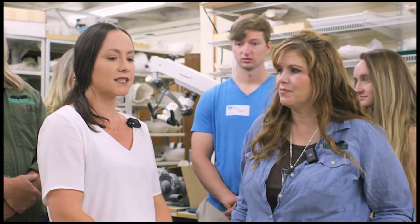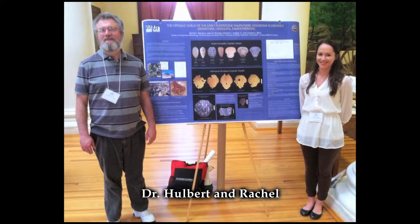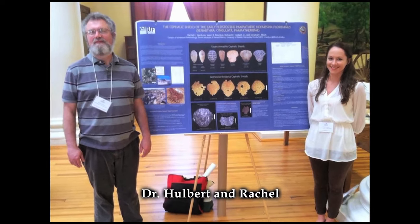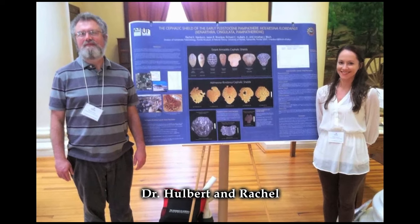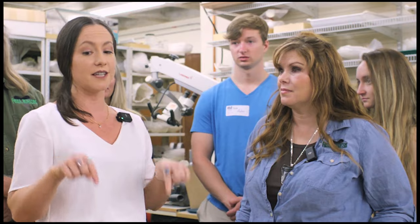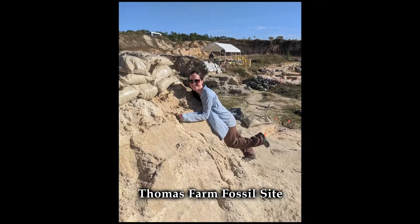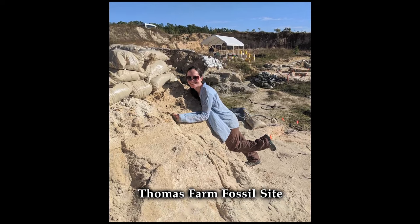So I did my undergrad here at the University of Florida in anthropology. It wasn't until my academic advisor from undergrad said, is there anything else you're interested in? And I mentioned paleontology, just kind of on the side, and he told me that I should come volunteer here in this prep lab. So I started on the Thomas Farm site preparing a fossil dog.